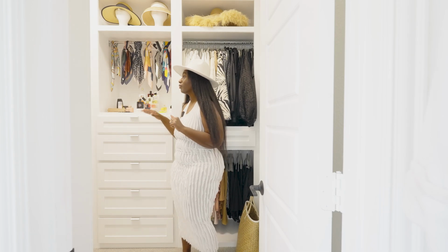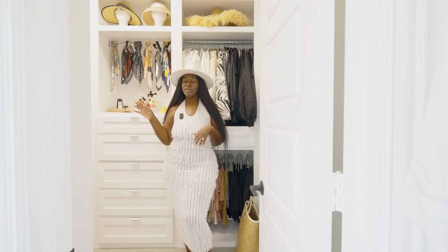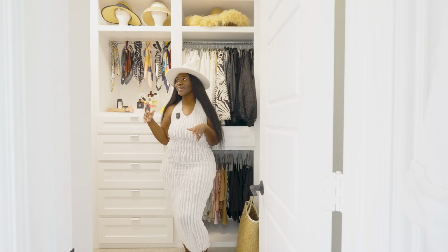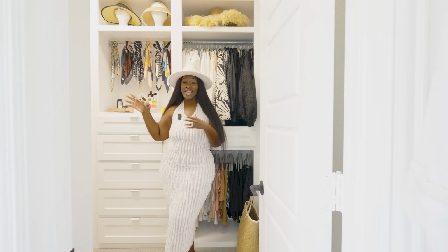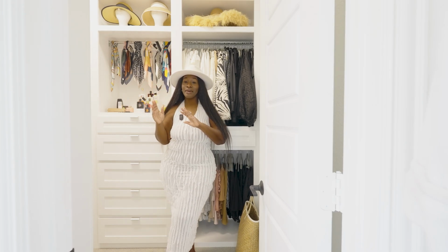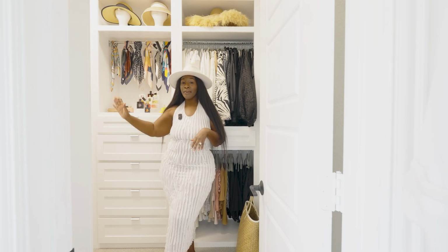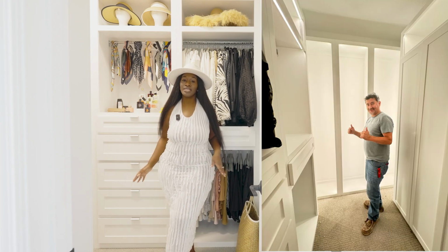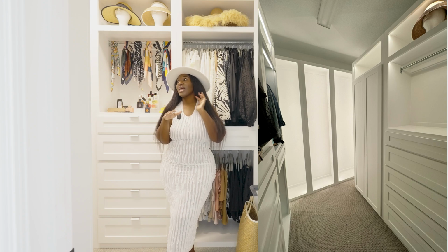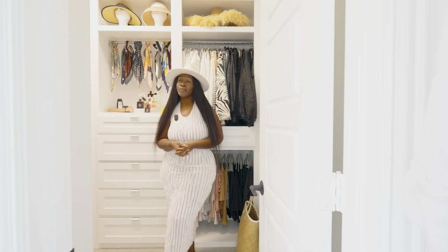One of the modules couldn't fit in here, and I knew that I wanted a corner thing, which I think he misunderstood me and didn't look at my picture. But we ended up putting my little module, the small one for my handbags, in the center of the shoes. So my shoes and handbags are all on the back wall, and my clothes and drawers and stuff are on the sides, which leaves me a lot of space in the center. And I love that for me.